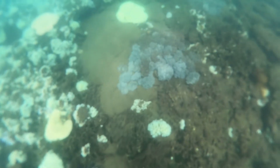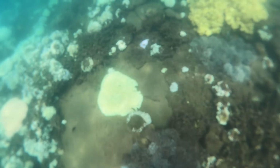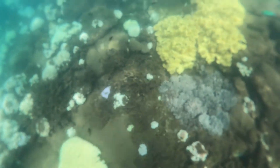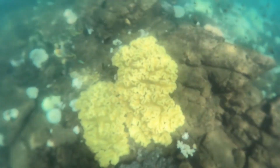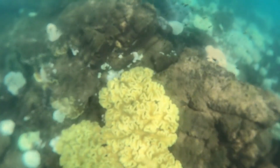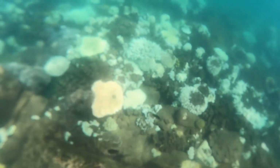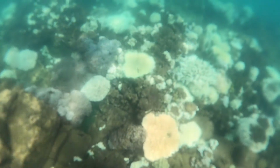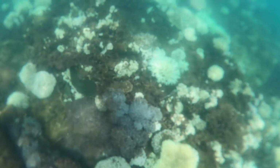Those were black-lipped oysters. Quite often we get large stingrays here, cowtail rays. I've seen them on this reef before. We're just coming into the last 2 minutes of our video. Again, there's that sponge coral, that's a really good one. Just coming over that ledge again, there's just more of those bleached corals, those oranges and yellows.